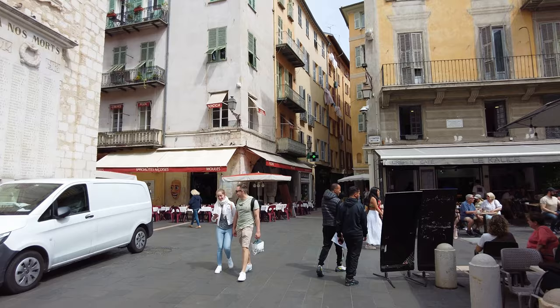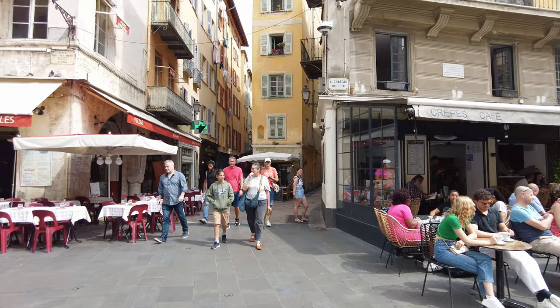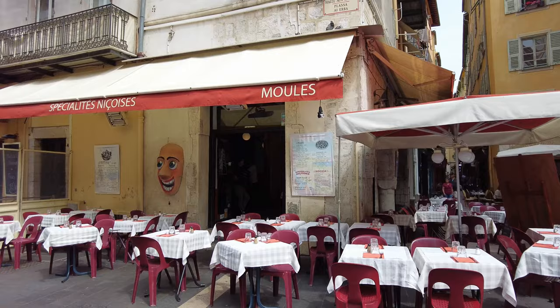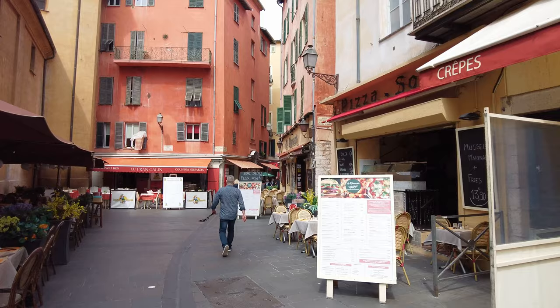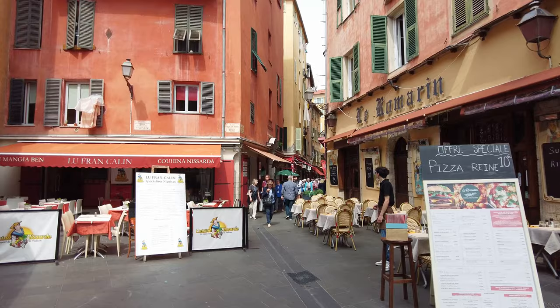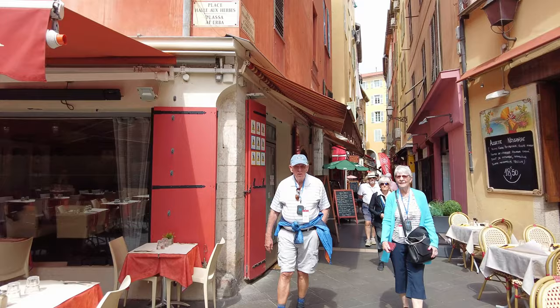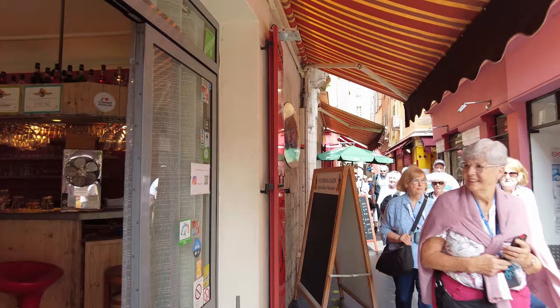Now, before I continue the walk, which is going up that way, I did spot earlier just this little street here. And we're just going to pop down here because it was quite attractive. So I was down here about 15 minutes ago, so I'm hoping in that time, ah, yes, that's all right, my brain hasn't become addled. This is, to me, Nice.